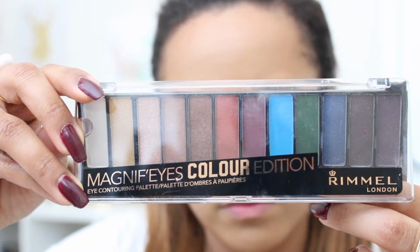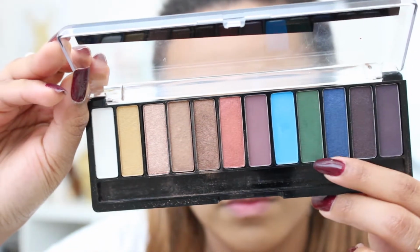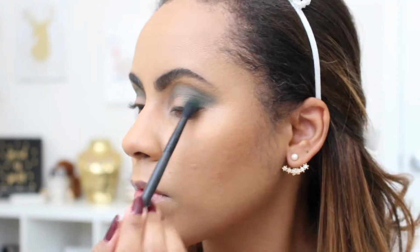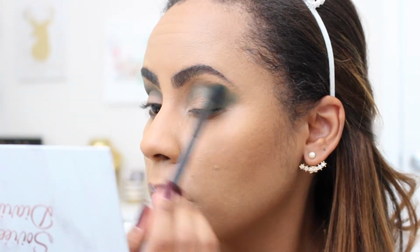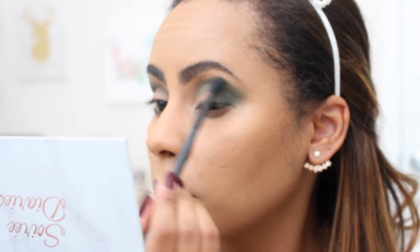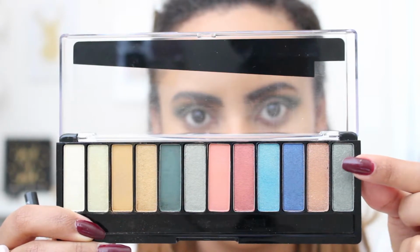Now I'm going in with the Magnif'Eyes Color Edition by Rimmel. I'm only going to use this green color. This is the only color you're gonna be seeing me use from this palette, and I decided to use it because this one looks a little bit more green on my skin tone. So I just wanted to make it pop. Plus I have the eyeshadow already, you know, I always need an excuse to use it. You don't need to get it just for that color.